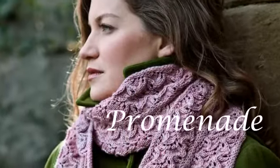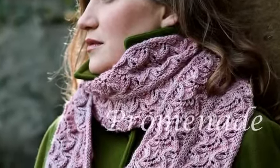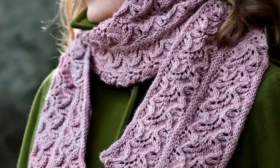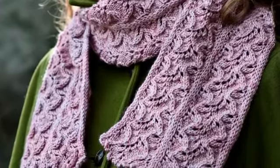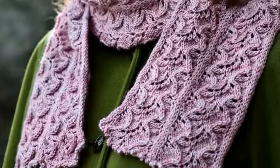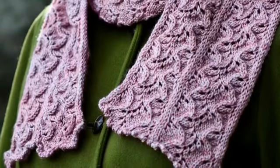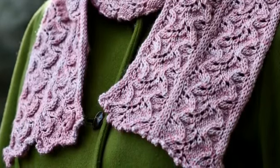Promenade is the simplest project. This scarf has lace panels separated by narrow columns of double knitting. At the edges, the double knit columns look like an I-cord finish. The column running up the center waves slightly as it is pulled back and forth by the lace pattern.